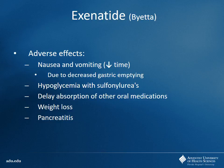So other things we're going to be seeing: nausea and vomiting are going to be increased, basically due to the decreased gastric emptying time. If things are sticking around the stomach for longer, you're more likely to have that come back up. Usually patients get tolerant to this over time, so it's not going to be a big issue if they stick with it.